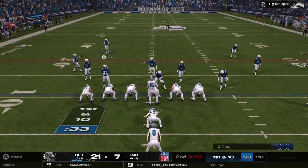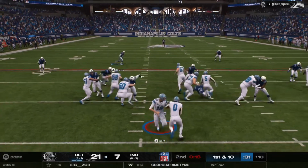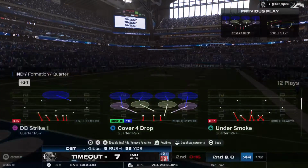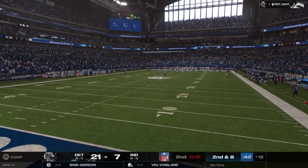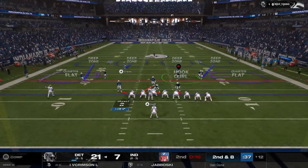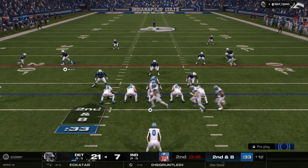A fresh set of downs to work with. It is 1st down and 10. And they're just going to run it here up the middle. And he'll get 2 on this one before being taken down. Now Detroit's going to use their 2nd timeout as they stop it with 16 seconds to go in the opening half.